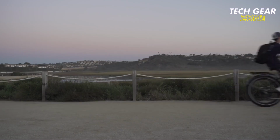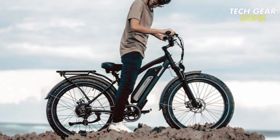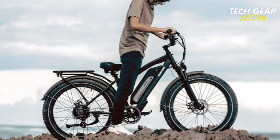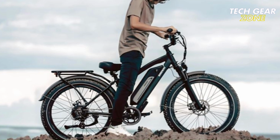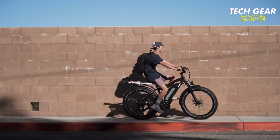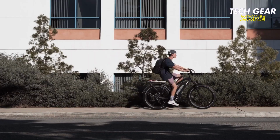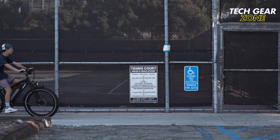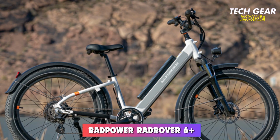The Cruiser has a lot of power but still manages to get great range. The published range is 35 to 60 miles. Most riders can achieve those numbers if they go easy on the throttle. The Hima Cruiser offers a lot of bang for the buck, with 750 watts of power, a large battery capacity, and a go-anywhere setup.